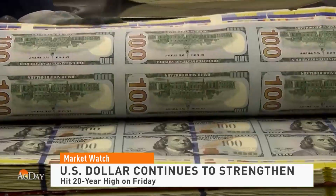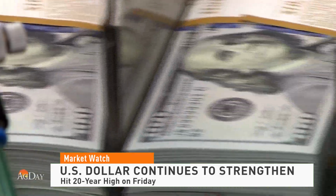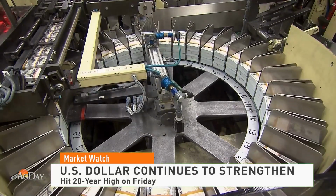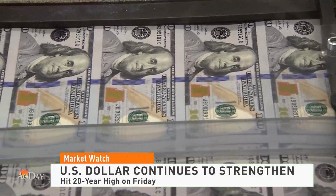CNBC reports $1 US will now buy you the greatest amount of Japanese yen since the early 1990s. Last week, the country intervened in the currency market for the first time since 1998 after the yen fell to 24-year lows against the US dollar.